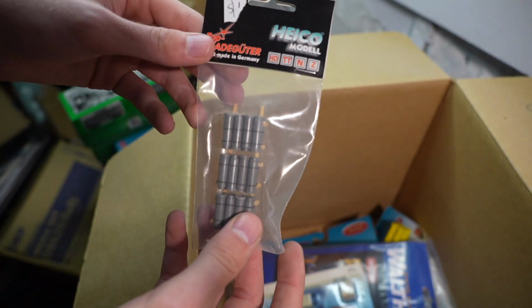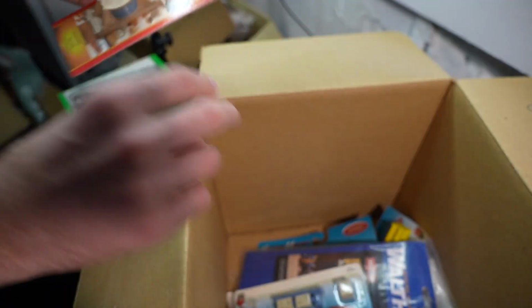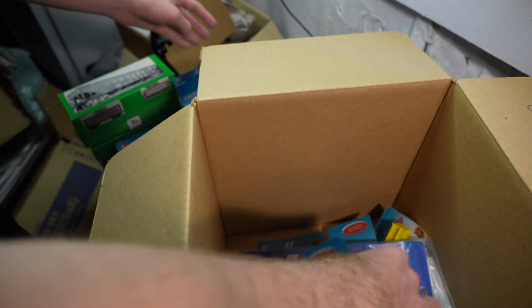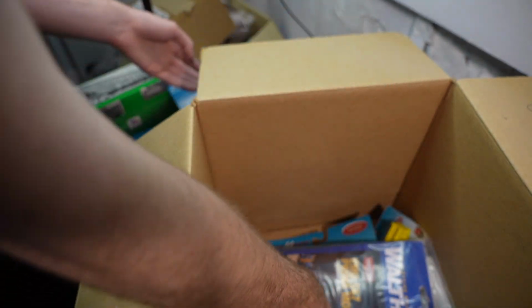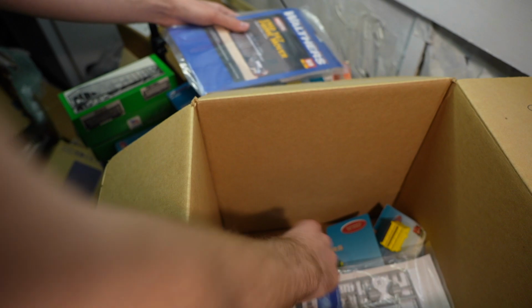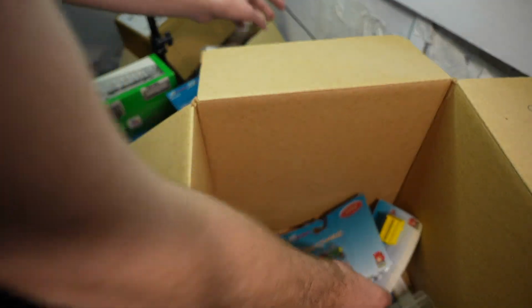Here's a cool one, Heiko pipe load there. Cable spools. Industrial machinery. I like that one a lot too. Looks like one is missing out of it. Lumber. An EMD prime mover. Can you guys even believe some of this stuff? Because I know I can't. Another prime mover. Tractors. Grain boxes.